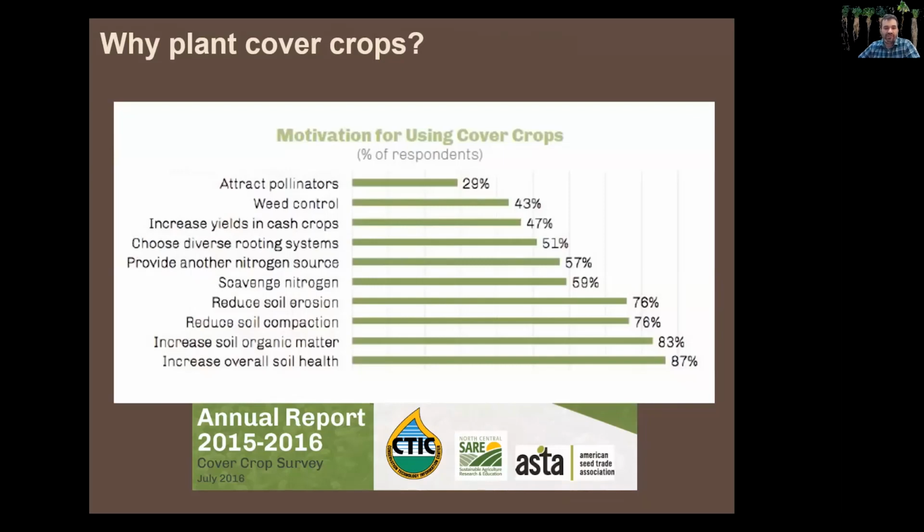A really great resource for understanding changing practices in the United States is this annual SARE CTIC cover crop survey. And this was a survey to about 2,000 farmers in 2016. And these were the reasons they listed. So their motivation for using cover crops, as many of your motivations for using cover crops include weed control, increasing cash crop yield, having diverse rooting systems, nitrogen supply, nitrogen scavenging, reducing soil erosion, which is always a really big one, reducing soil compaction, increasing soil organic matter, and this catch-all of increasing overall soil health.